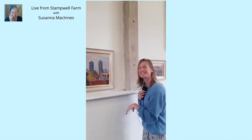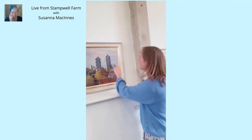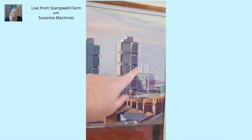Amazing. And that view incorporates Battersea Power Station. Right. There's the Battersea Power Station just here. This is one of my favorites. Oh, this one. I love these.